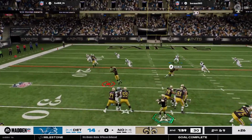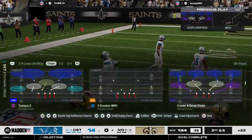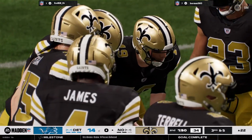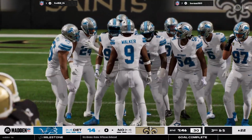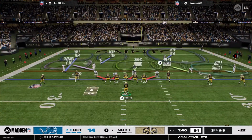Second and 9 now. Got a man, and he hits him in stride. And he'll be a couple yards shy of the red zone here at the 22-yard line. They'll give him 4 yards there, and it brings up 3rd and 5 now. They'll need 5 on this play to move the sticks.